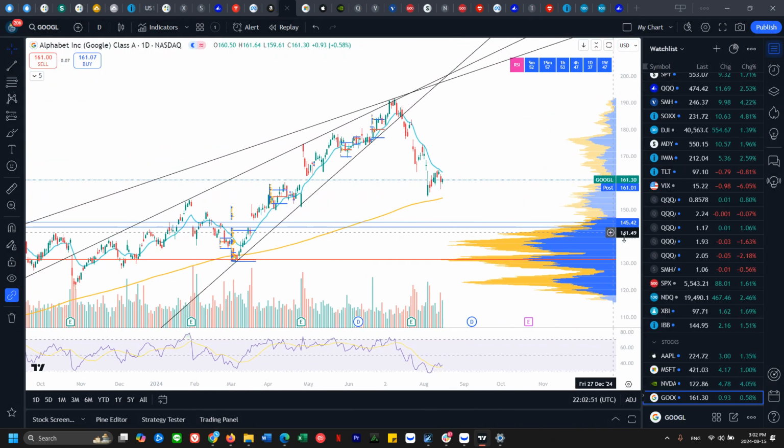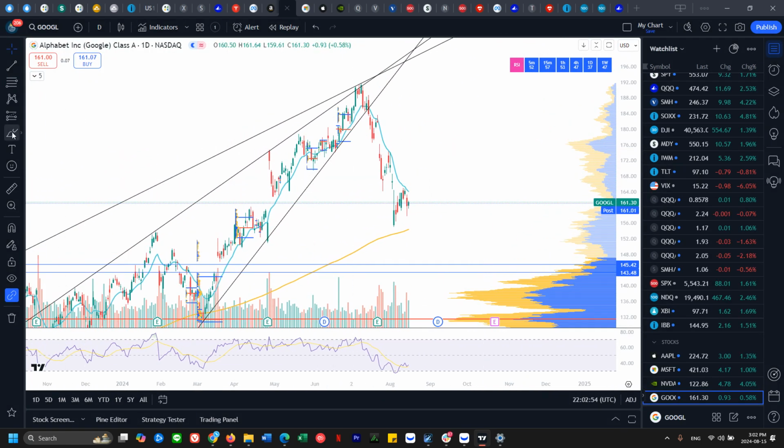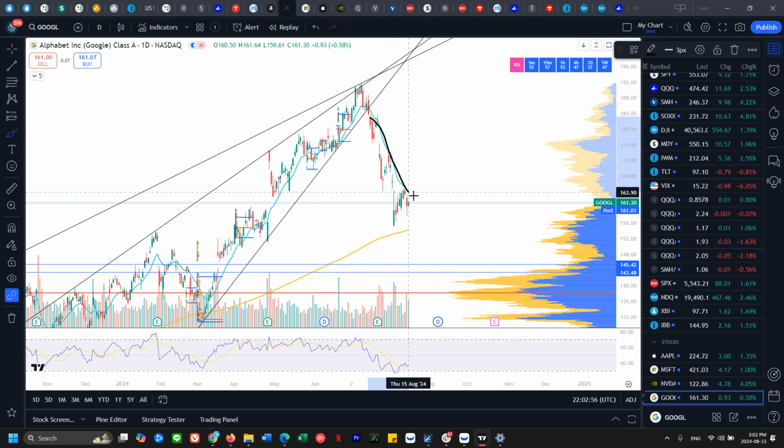Google, yep, one of the weakest. Talked about this on the weekend. As long as it doesn't get over EMA 12 on the daily, it's absolutely doing nothing. Downtrend confirmed right here. Pivot, another lower high being set, another lower high being set right there, another lower high being set right here. But this time, bulls actually played defense here.